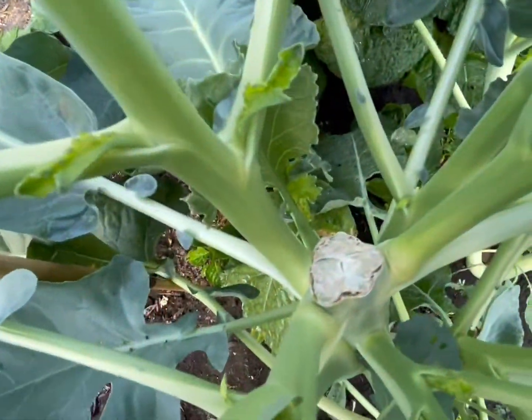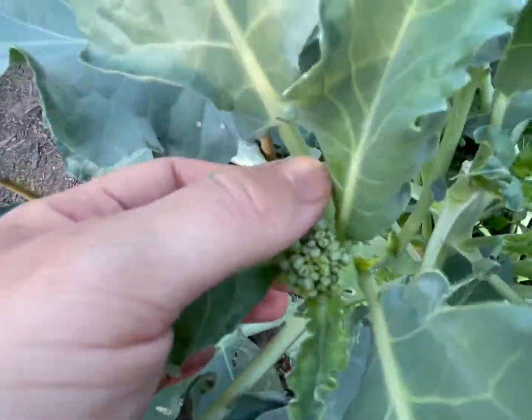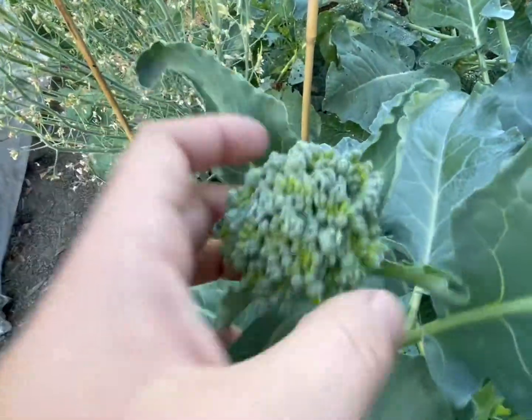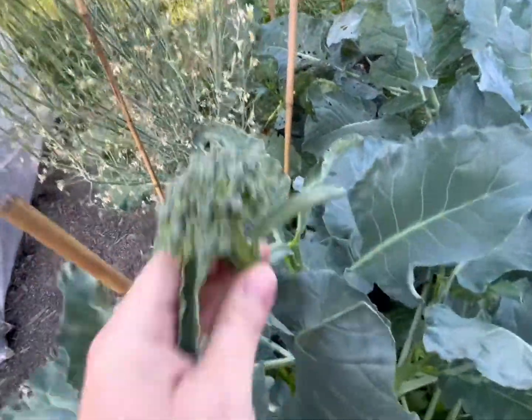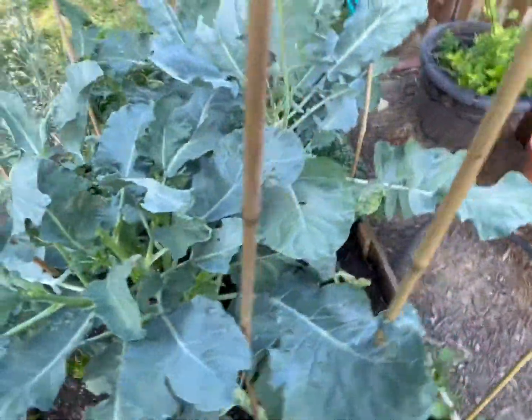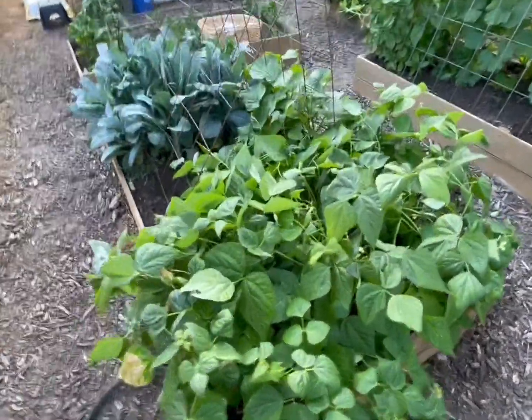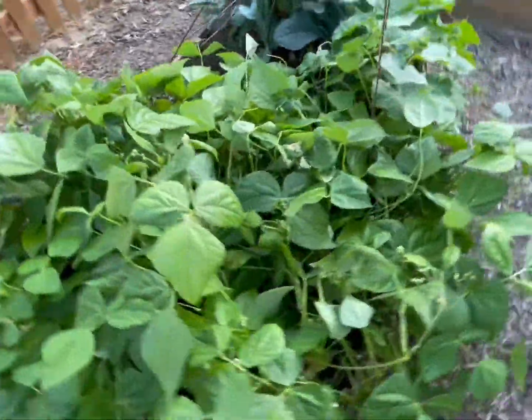These that are left here, I cut the main head of these last two broccoli plants, but then they put up side shoots that are like smaller little broccoli. And like this, I could pick this. Like literally, I'm just gonna pick it. And it's like little bonus broccoli. If you can leave the plants in the bed a little bit longer, then you can get some side shoots there. Right next door, we have got green beans.